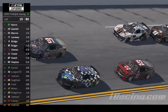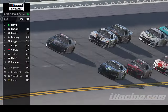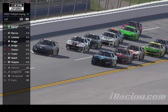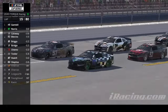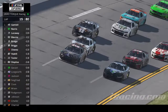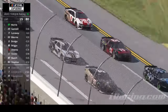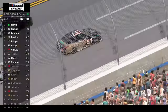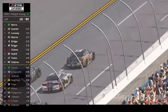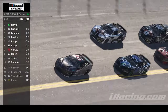As we have a battle for the race lead, Austin Norris to the outside of the 45 of Gamble, trying to look for the race lead. What happened to Robert Tester? We were just looking at him. Now he's further back in the top 10. This outside lane is boogieing, and Austin Norris leads the lap that time by the 57 out front. He'll duck to the bottom and take the race lead.